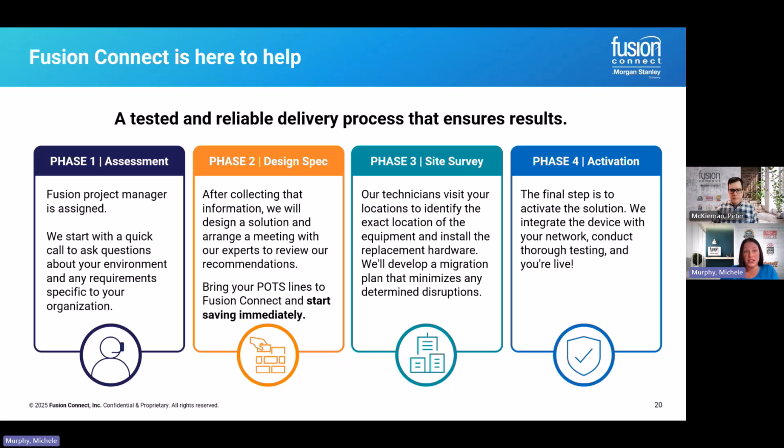We have a 4-phased approach to our POTS replacement migration process. Phase 1 is our assessment phase. This is where you're assigned a dedicated project manager. These people have experience. They've been doing this for quite a while. They will work with you to answer some questions, gather more details around your environment and any specific requirements that you have, and get some details around the lines and what they're being used for.